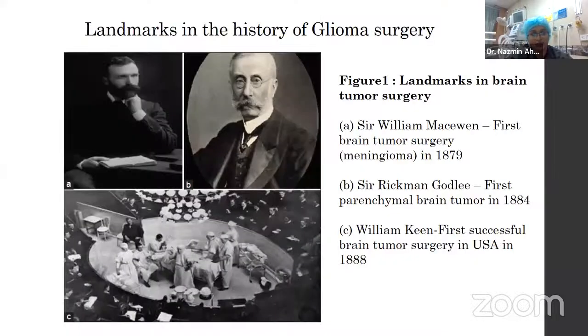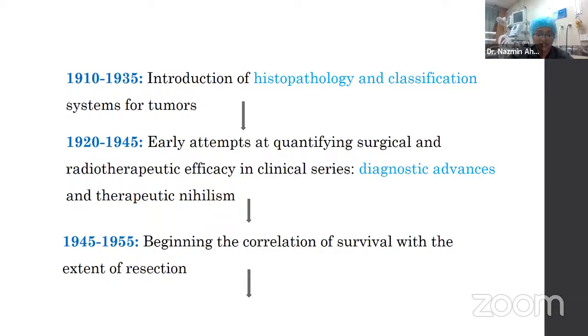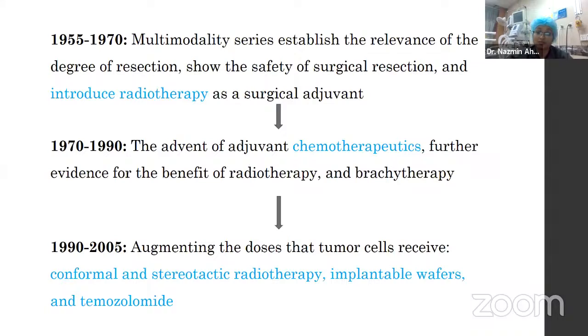Let's have a look at the important landmarks in the history of glioma surgery first, because knowledge about the history paints a detailed picture of where we stand today. The earliest evidence of glioma surgery dates back to the 19th century, where Sir Rudolf Virchow first coined the term glioma. Since then, several path-breaking advancements happened, starting from classification, then diagnostic advances, incorporation of neuronavigation and microscope systems during the resection procedure. Furthermore, adjuvant therapy and molecular tumor profiling have improved prognosis and survival nowadays.